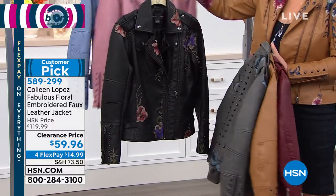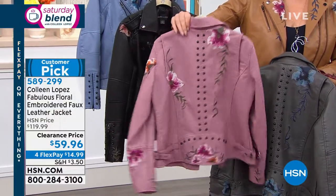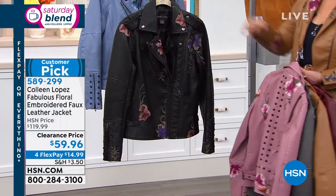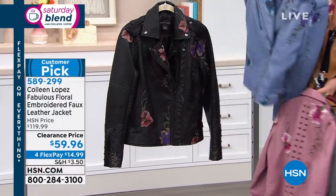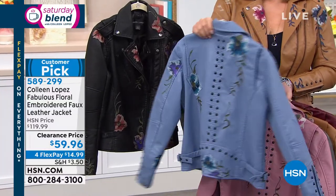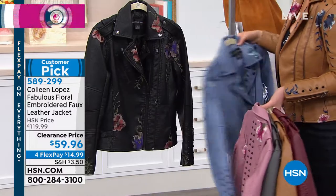We do have a handful in this beautiful dusty rose color. If you'd like to own this one, we have extra small and small only. It's beautiful if you can wear one of those sizes. It's true to size on the fit, by the way. I wear this in a medium. This is the blue, and that's an extra small, small, medium, and 2X only on the blue. So those are the color choices.